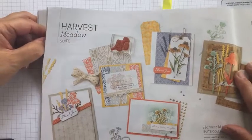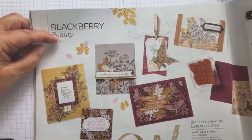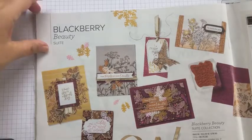So Kay says she's just got this set. Aha, that must be the Blackberry one, I think, Kay, probably because I'm not sure if I'd said the other one by then. Good. Well, if you've made some lovely projects, do tell us all about them.